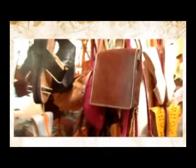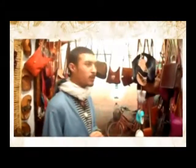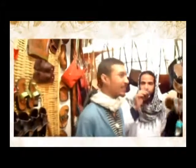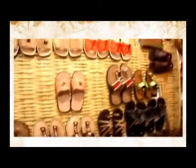So it's like this, and I think leather is more famous than all things here in Taroudant. The queen is the leather. Before Marrakesh and before many towns, many cities here in Morocco, Taroudant was the mother of leather. Yeah, and she still is. That's all.